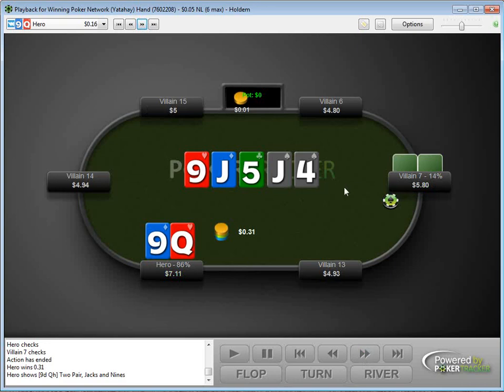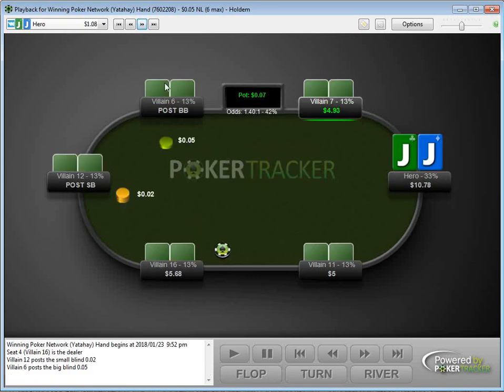Again, I'm not going to bet there because if I bet, he's never going to call with anything worse. But if I check, he might try to bluff me, or maybe he bets a 4 or 5. So that's why I don't bet there. Definitely not going to lead out there.